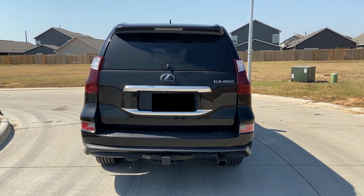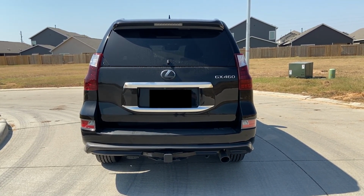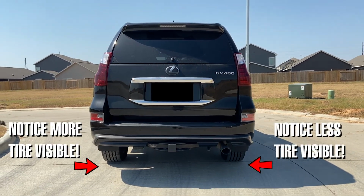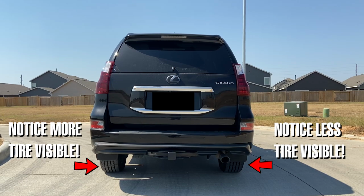So the official Lexus way to look at this is to view it from behind, and you should be able to see that the entire vehicle is slightly leaning to the front passenger side.